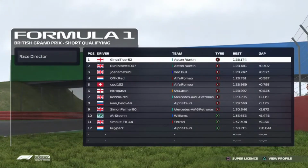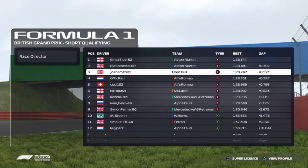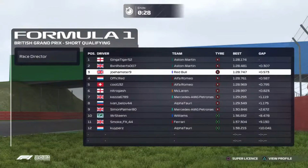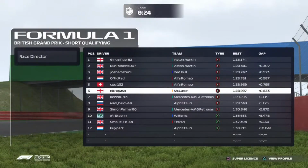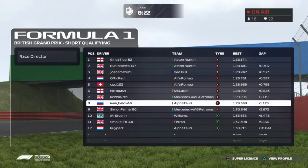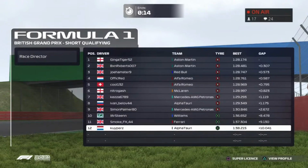Ginger Tiger, a 128.174, beats his teammate by 0.3 of a second. Then Joe Hamster in 3rd, the overtaking master. Then we've got OfficRed, Cool 132, and Nitric Ash in 6th. Keza in 7th, Ivan Belov 9th, Simon Palmer 9th, Mr. Steam 10th, followed by Smoke and Kuipers, who didn't get a dry tyre lap set.